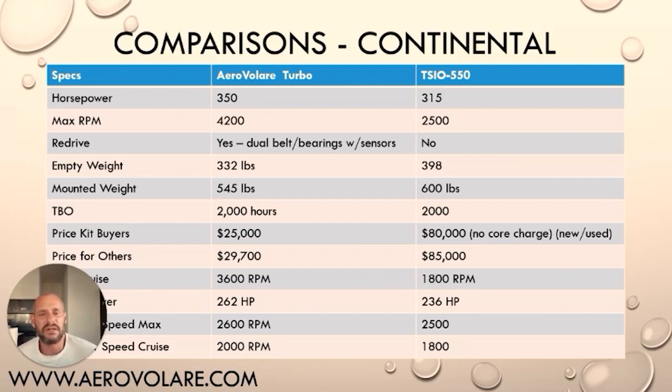Now, these are prices that we can get because I am an OEM distributor for Continental. When I say $80,000 for new used, what Continental does right now is rebuild and zero time these engines, so not everything on the engine is new. Like the block is definitely going to be reused, but because it's done at the factory under their specs, they actually zero time the engines, even though some of the parts on them are used. And that's $80,000 for kit buyers if they want to go that route. I'm not an OEM yet for Lycoming. I'm working at becoming one, but they have not given me prices yet. That's why I didn't have any prices on the previous pages.